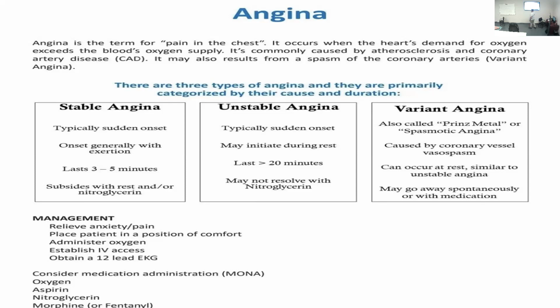So stable angina, typically sudden onset beginning with exertion. What does that mean? I was out cutting the grass, my chest started hurting. I sat down, I felt better. All right. So because he was pushing himself a little bit, it caused his heart to have that supply and demand issue. He sat down, the issue resolved itself. No biggie, right? Usually can subside with rest or just a nitro or so, and usually can fix itself in, let's say, 20 minutes or less.